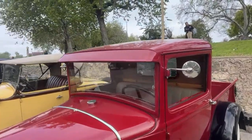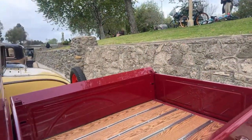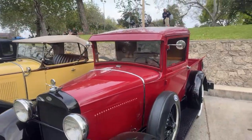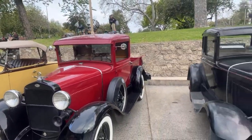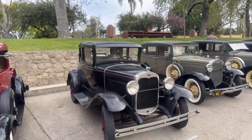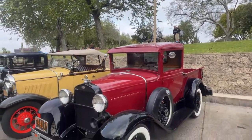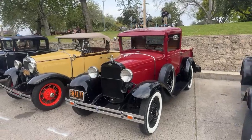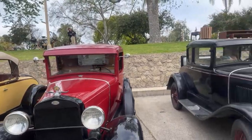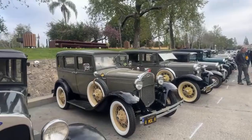Traditional pickup. It's got the visor. That's another way you could tell a 32 from a 3031, is that the 3031 has a visor, but the 32 does not. A lot of people remove the visor so they can see better. But on the pickups are different. They basically kept the same cab from 30 to 34 in the pickups. They just changed the grill a little bit.